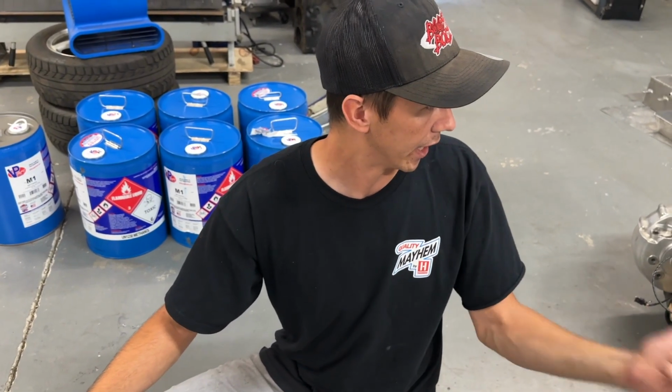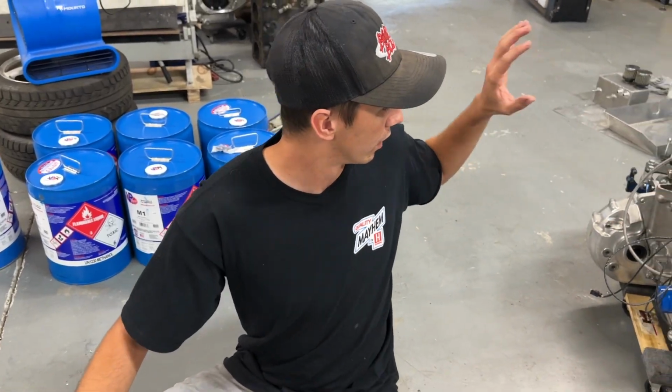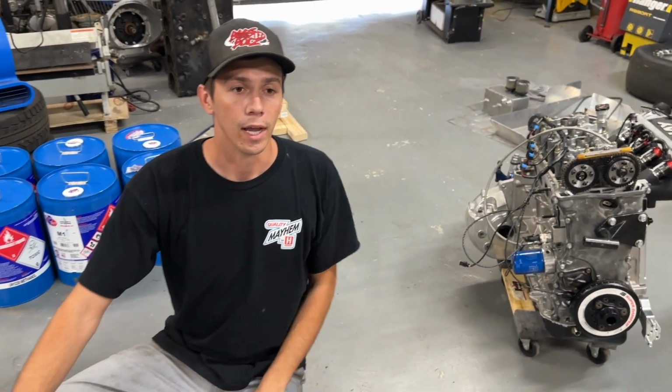And we just got the word that the billet engine is gonna be ready to go from JBR. So we're gonna go pick that up, and that's why we went ahead and dropped this out, because once we get the new billet engine, we're gonna go ahead and swap everything over from this one onto the billet one and get her in the car. So let's head over to JBR.